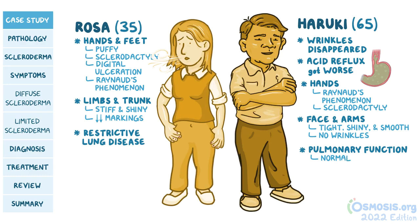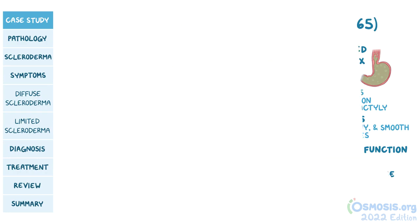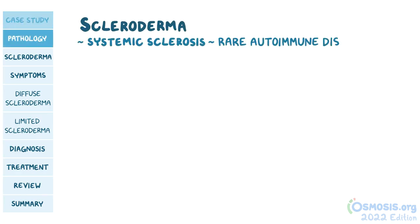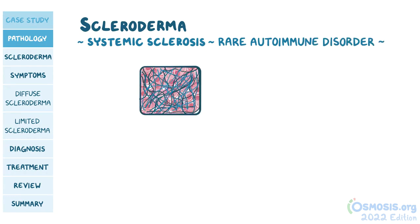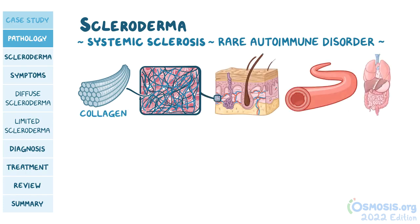Blood tests were performed in both cases, showing increased serum levels of anti-Scleroderma 70 and RNA polymerase III antibodies in Rosa, and increased anti-centromere antibodies in Haruki. Now, both seem to have scleroderma. Scleroderma refers to systemic sclerosis, a rare autoimmune disorder in which normal tissue is replaced by thick, dense collagen. It affects the skin, blood vessels, and internal organs.